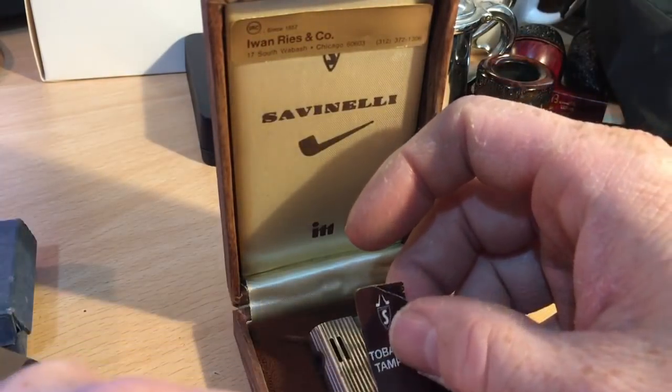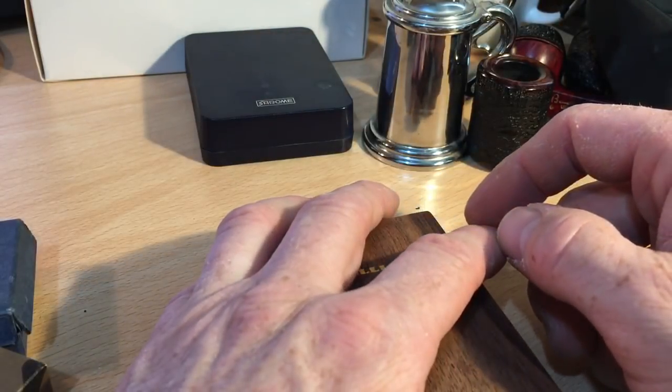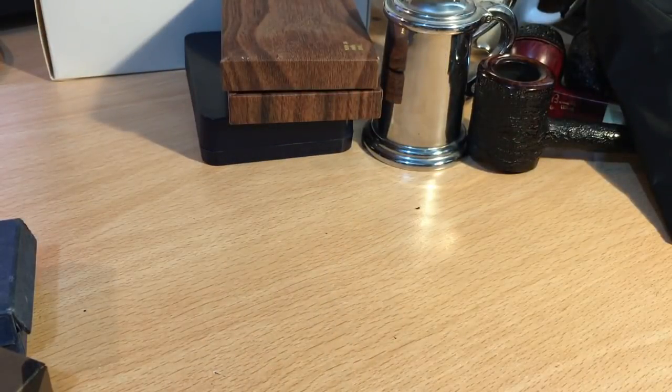I think we'd be hard pressed to find one in this condition, boxed like that. And this one is £90. It's a collectible item, no question. Being a Savinelli, it definitely raises the price.